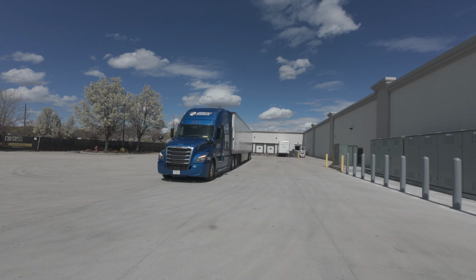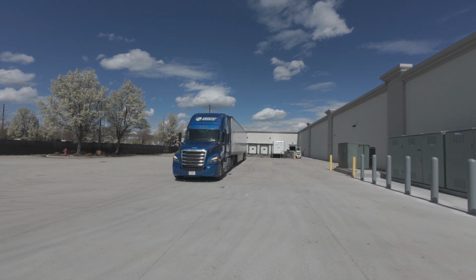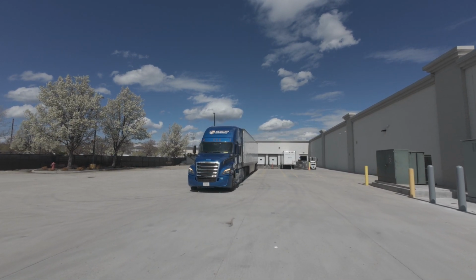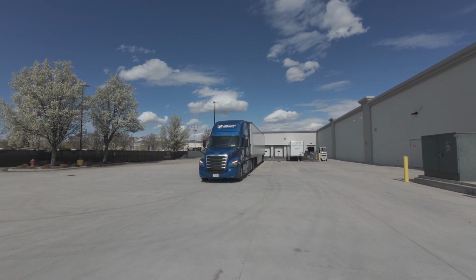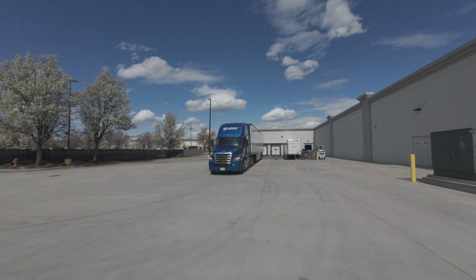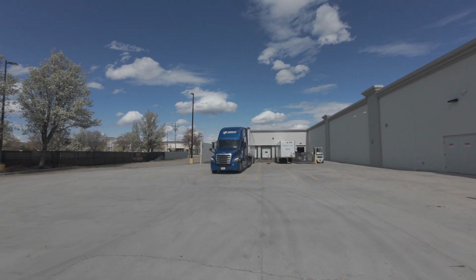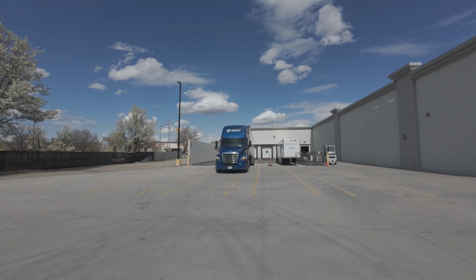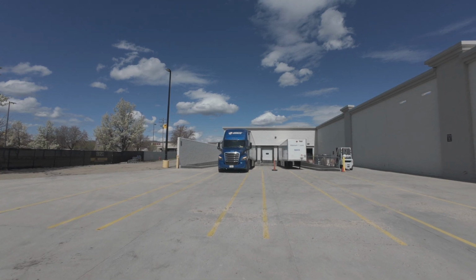He got himself a pretty good setup. Now all he does is follow this yellow line. He's coming along really good for 3 weeks in. I think he's doing mighty good. He's going to be a good asset for Swift. Hopefully he gets treated right the way he wants to be treated, and he gets the miles that he wants to get, and he stays here for a while because he's going to make a really good driver.